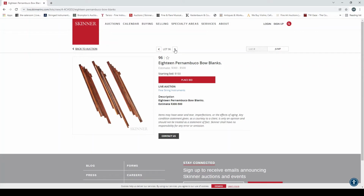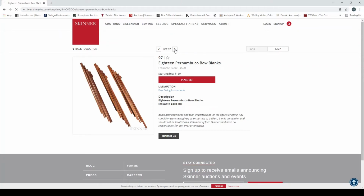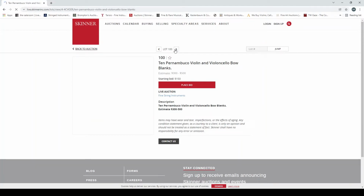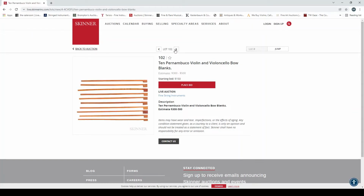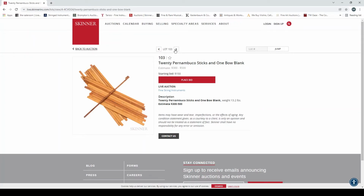Another 18 Pernambuco bow blanks. 18 Pernambuco bow blanks. Another 18 Pernambuco bow blanks. 10 Pernambuco violin and cello bow blanks, and more of the same. Another 10 bow blanks. 20 Pernambuco sticks and 1 bow blank.